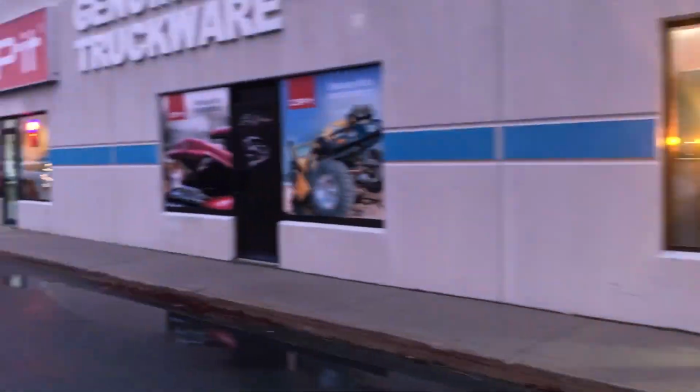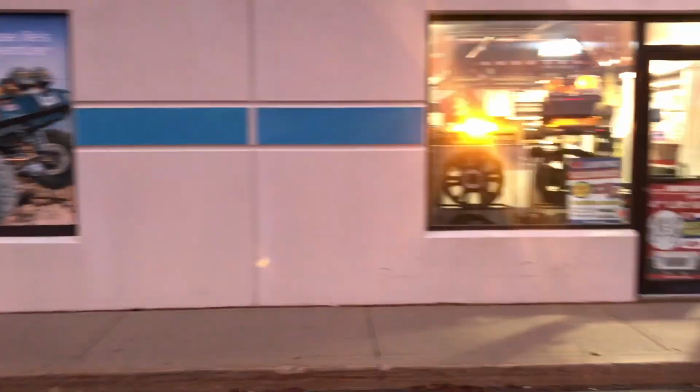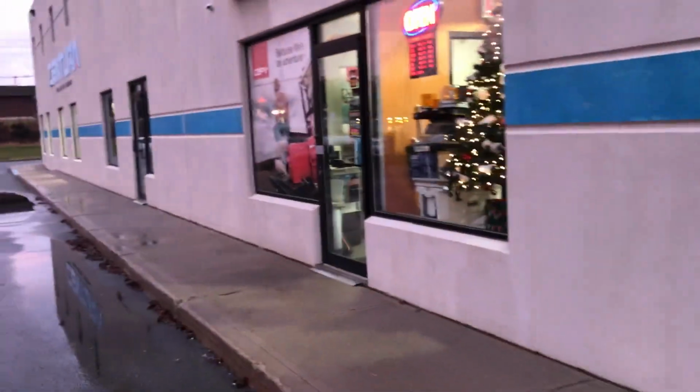Alright, here at our final stop for the day. We're here at Habit, Genuine Truck Wear. These guys hooked me up with some great deals along the way as well for many of my projects. They're currently doing the rims on the Cobra, so let's go in and check it out and see if they're ready to go.